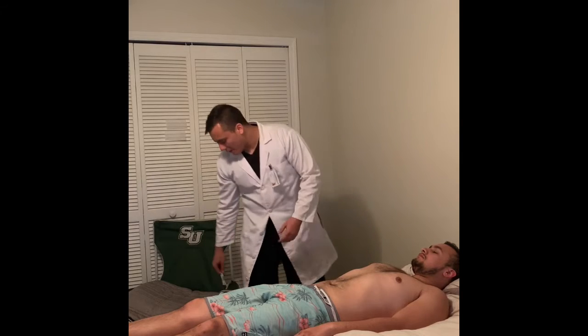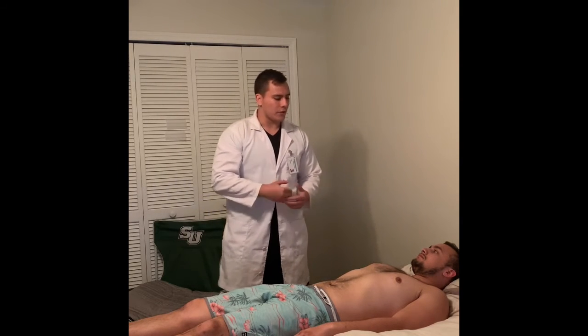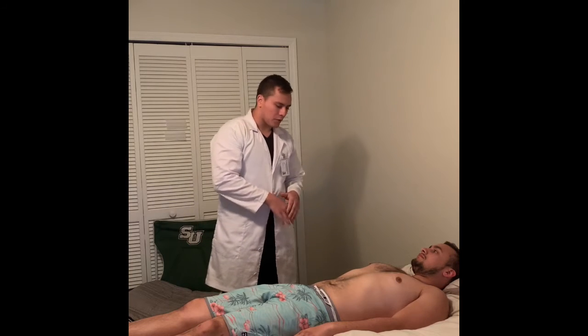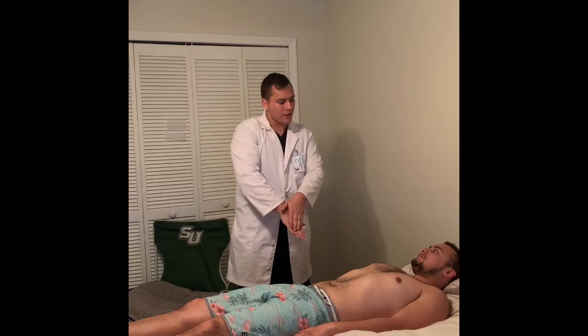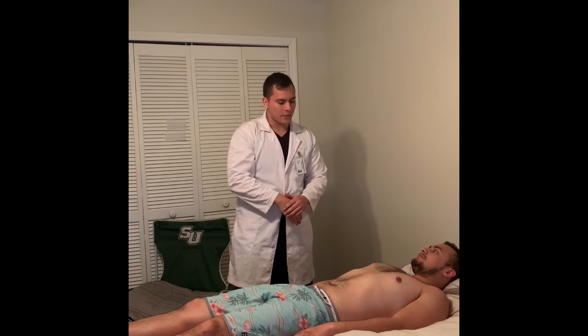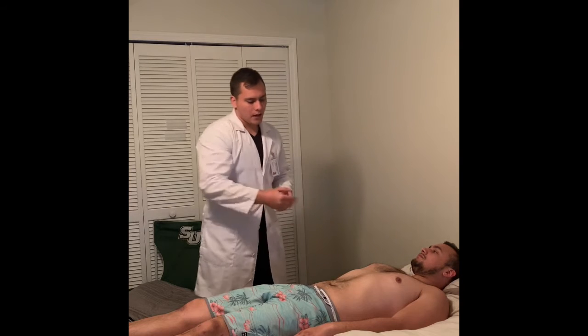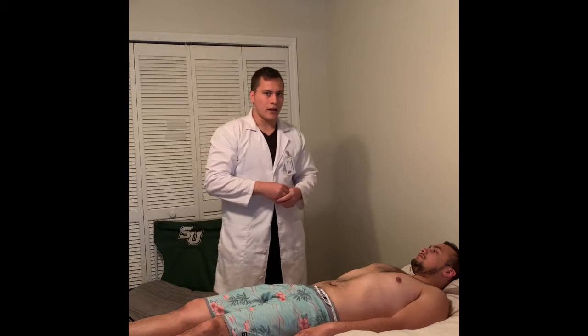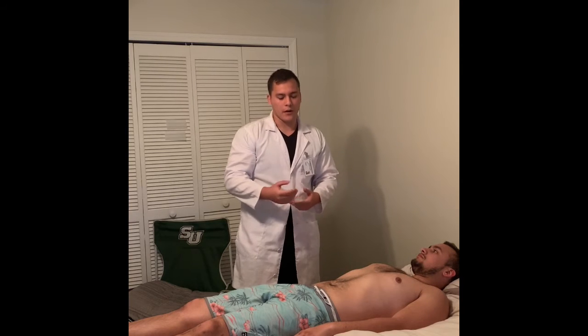Okay, so moving on to deep palpation, Mr. Decker. I'll be palpating a little bit deeper, so if you have any pains or anything, please don't hesitate to let me know. I'm going to be using this hand as well as a top hand, and I'll be palpating about 3 to 4 centimeters each time, okay? Is that all right with you? Sounds good. All right, so again, I'm going to start away from the affected side because I don't want to aggravate the symptoms right away.